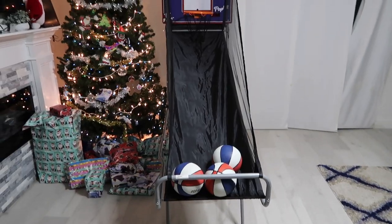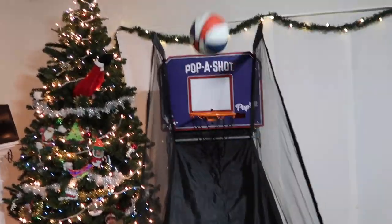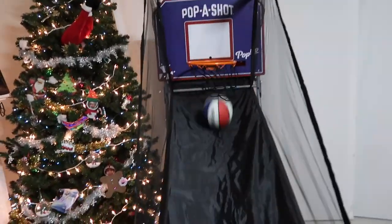Rachel finished wrapping all the presents. So the last thing I need to wrap, slash hide, is Josiah's basketball hoop. Let me give you a little preview. Okay, there we go.